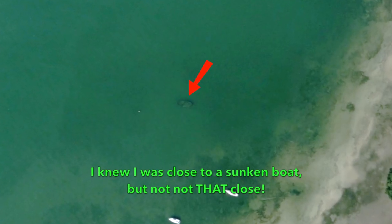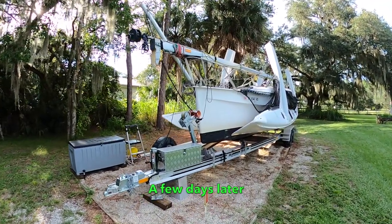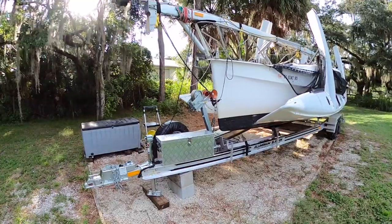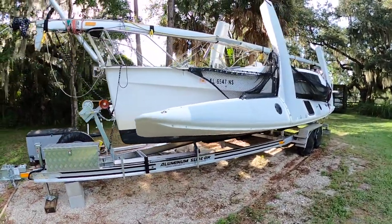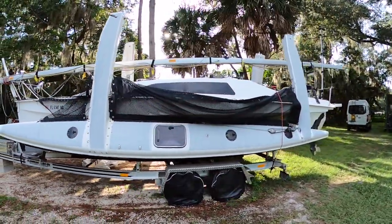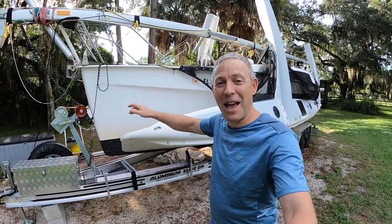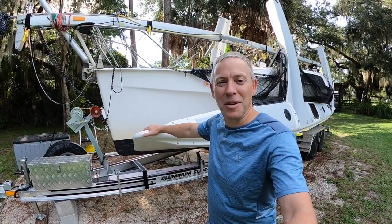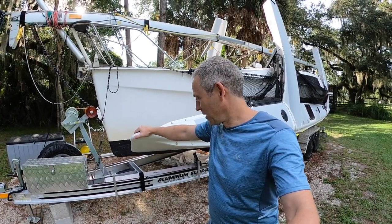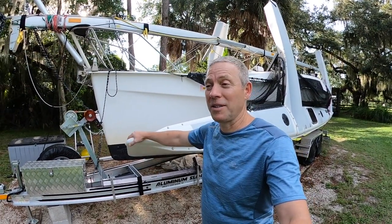Now it's time to take the boat out of the water, so my day is not over, it's just starting. This is what it looks like, an F27 on the grass. So it's gonna stay here for probably the next few months till I come back. I really like the fact that I can have the F27 right here on the property. And it's just nice to know that it's not in the water, and it's pretty convenient.